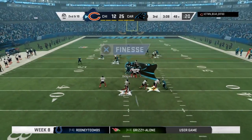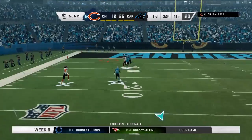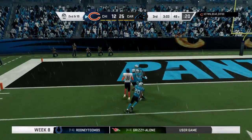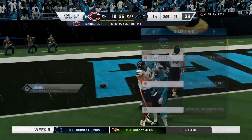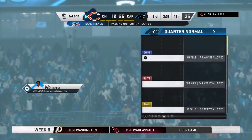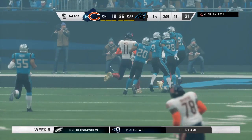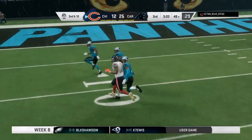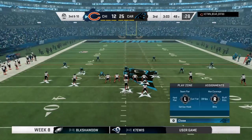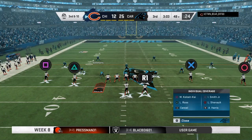Second and 10. He's going to loft one deep left side here. And that will be incomplete. Tried to dial up the long one way out there, but it'll be third down. They have not gotten him going at all. Tried to spark something there with a longer throw, unable to complete it. But you have to keep trying. He's one of their best playmakers. No matter what it says on the scoreboard, you're always trying to get him the football.